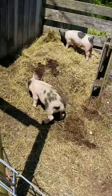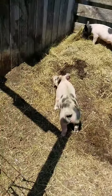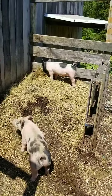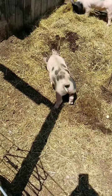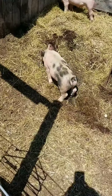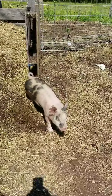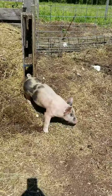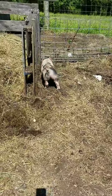This one's wanting to play. He's our feisty one. This is Drago, and that's Balboa up there. But Drago is a feisty pig. Not in a mean way, but just playful, always wanting to run around and mess with everybody. There he goes. Happy and healthy. But anyway, that tail right there is what I wanted to point out.